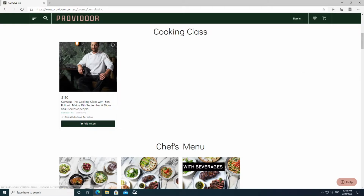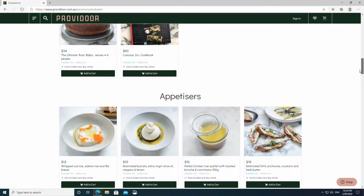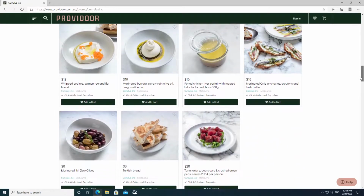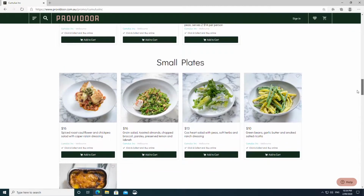I like to fancy myself as a bit of a chef. And from the chef's menu, what do we have? Some classics, $75. Father's Day, $75. Well, it's for my wife's birthday. We won't do that. Let's just choose our own. How about we do that? Some appetizers. Yeah, they look cool. Not really sort of into that, but let's keep going.